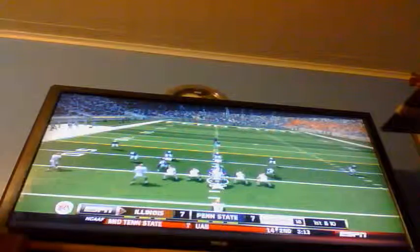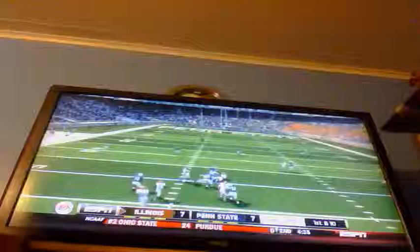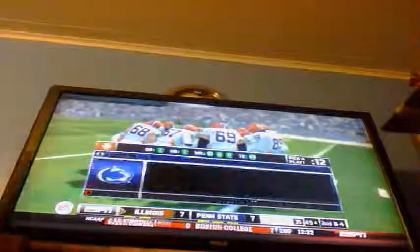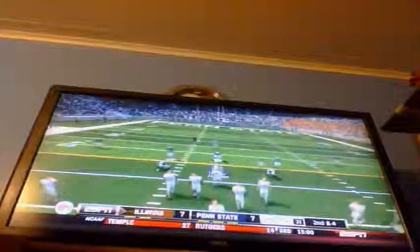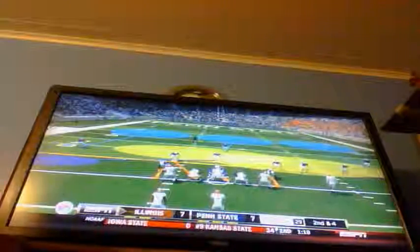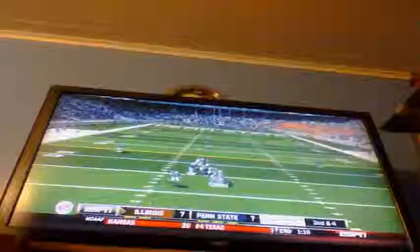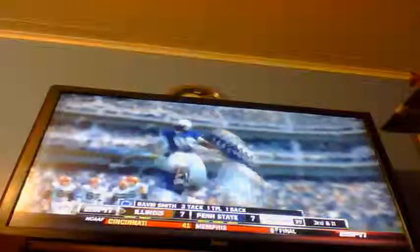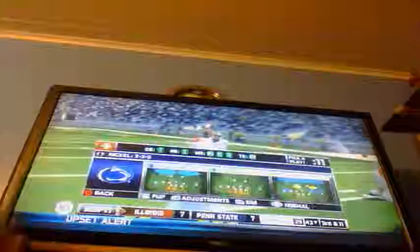So is Illinois here? We're looking to run it! Second down and now four for Illinois. As this is the first second down threat they have had in this drive. And now they're on the loss side! Third and 11! As they lost 8 yards. Big sack!